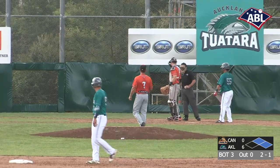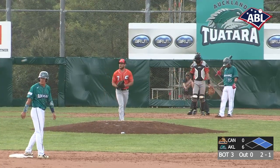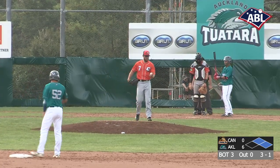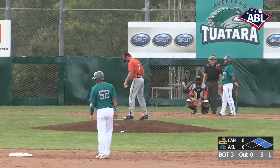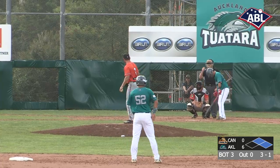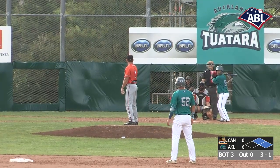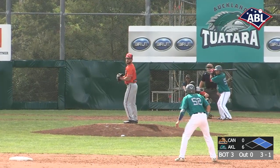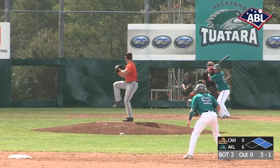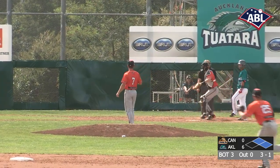3-1 is the count. He did get his legs a bit of a rest yesterday with local player Taka Kaneko getting his first professional start behind the dish. Did a good job behind the plate. Didn't let any wild pitches get through. A great example of just how important a catcher can be. Lots of balls in the dirt, but Tucker, as Way takes that pitch low.